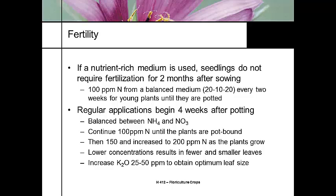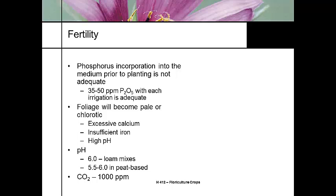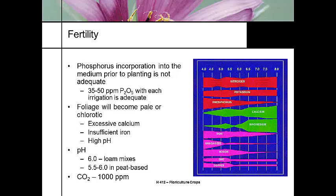If you've got lots of fertilizer in your soil mix, you don't need to add any fertilizer, but typically we're going to add 100 parts per million and keep a balance between ammonium and nitrate. So here we're going to want equal parts. Typically, this is a high phosphorus fertilizer, so we need to add phosphate. If you put in too much calcium or not enough iron, you're going to get high levels of chlorosis in the foliage. And we want to keep the pH of the potting soil between 5.5 and 6. We can inject CO2 to speed up production up to about 1,000 parts per million. And remember your fertility chart.